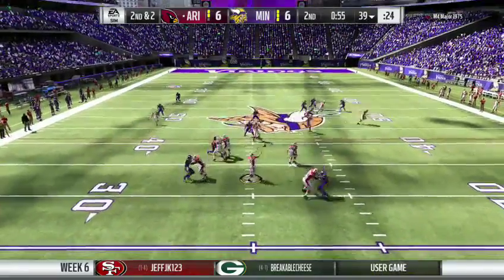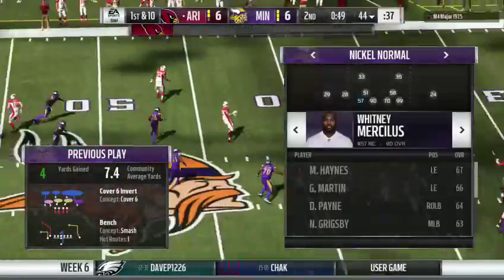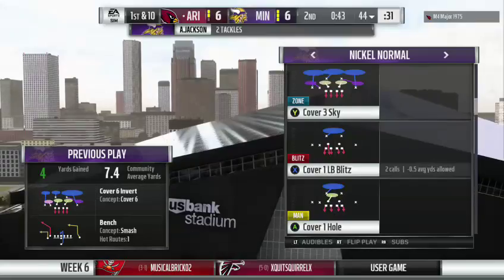On 2nd down, Rosen. He'll complete this to Ingram at tight end. And he'll get up near the 45. They'll spot it at the 44. He's got his first catch here before halftime, and it goes for a 1st down.